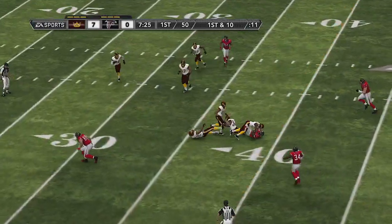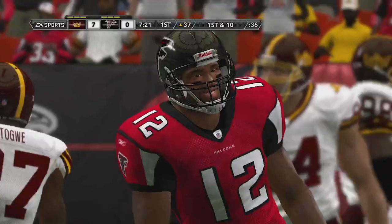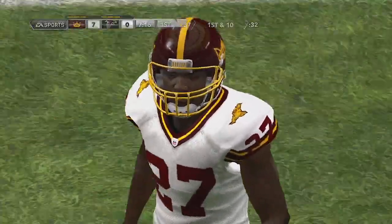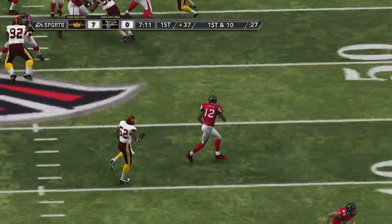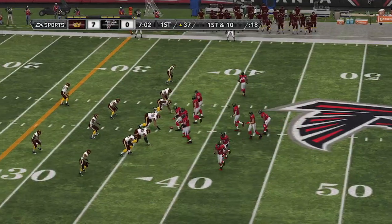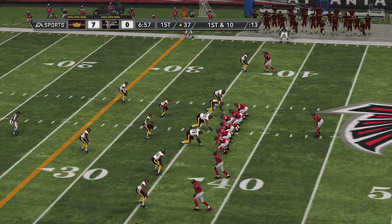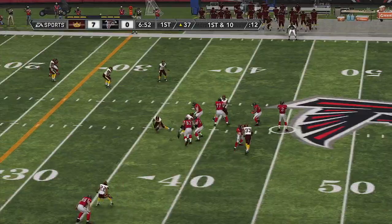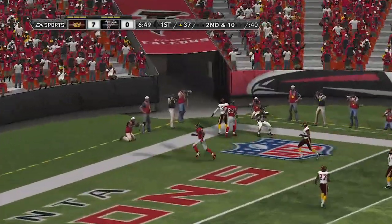Looking, fires it to the left. And he's tackled at about the 37-yard line by Atogwe. Now we have a first down and 10 to go. Searching for an open man. Loads it up. Looking end zone. He drops the easy pick.